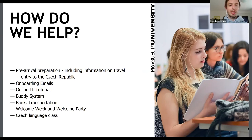Also, one of the things that we do before the start of the semester and that we recently started implementing is a buddy system. And the goal of this is based on knowing that really one of the main pillars, what makes students successful and happy at PCU, is having a network of friends and a network of support. So with this aim, a buddy system is organized, and we have a network of our current students who have already been at PCU for some time and who are willing to support one, two, or three new students.